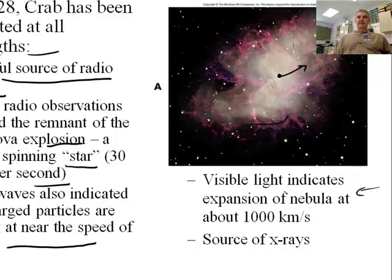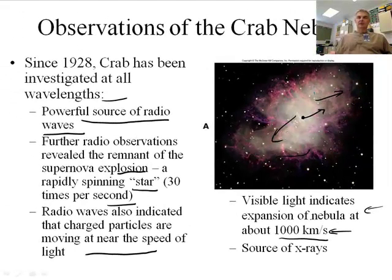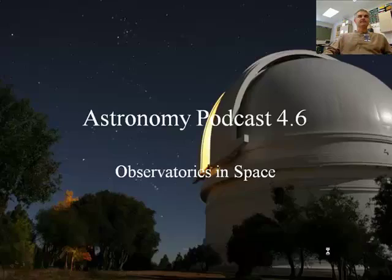All right, and then visible light indicates an expansion of the nebula at about 1,000 kilometers per second. So with visible light, we can actually figure out it's moving apart. It's growing, and it's growing at 1,000 kilometers per second. And it's also a huge source of X-rays. So they have made observations at all the different wavelengths, X-ray and radio wave and all this kind of stuff. So it's pretty cool.